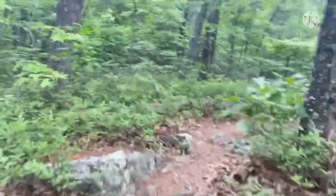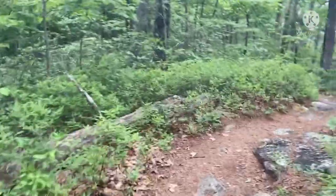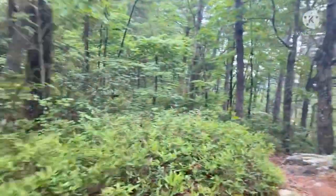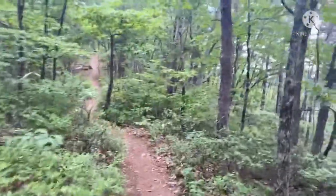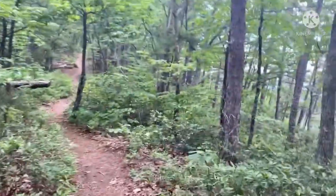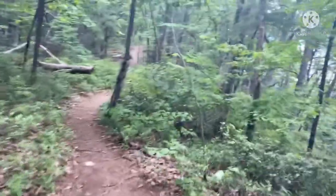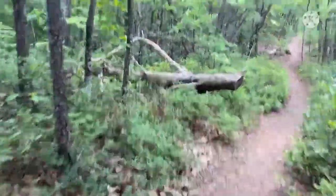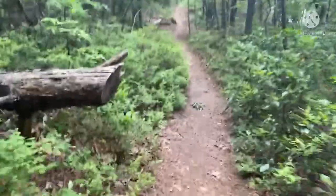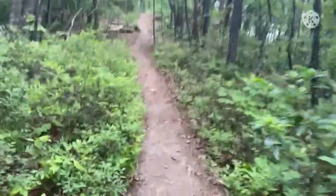And then I gotta make it to the log, I gotta make it to the rock. And sometimes it's literally getting down the trail just like that. And other times it's a little bit further. Like I'll look and say, okay, well, in a mile, there's a river or a bridge. And then I think, that's nothing, I can do that.